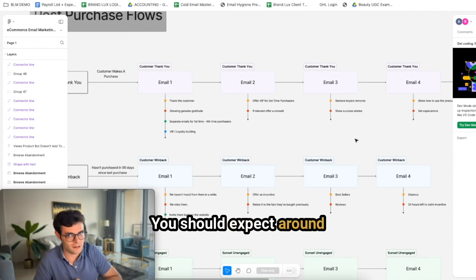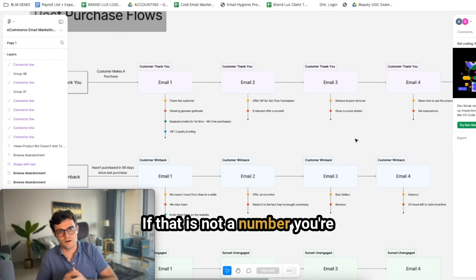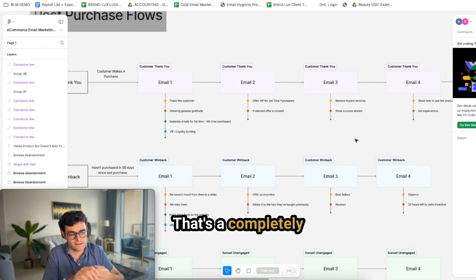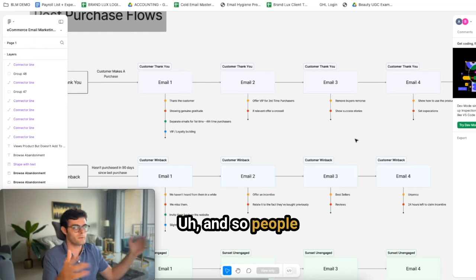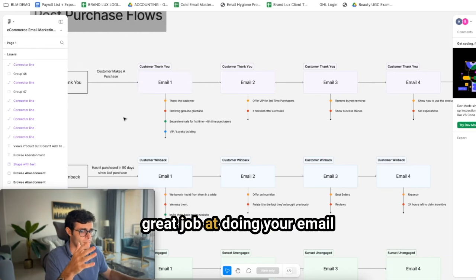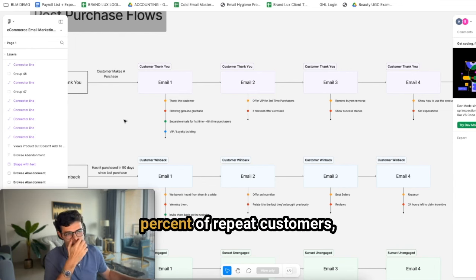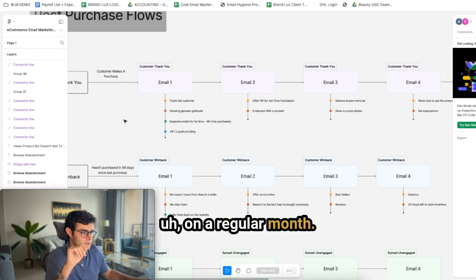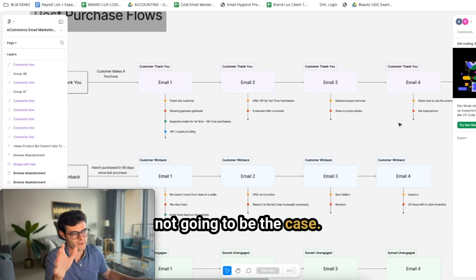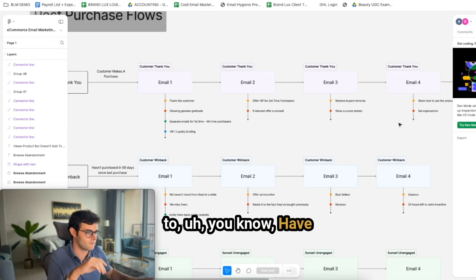You should expect at least 15 to 20% of your customers to come back and buy. If that is not a number you're seeing, it means that you're probably not doing enough with email marketing, or your products suck, right? That's a completely different argument. But if your products are good and you do a great job at email marketing, there shouldn't be a reason why you don't get at least 15% of repeat customers in a regular month. Of course, if your business is new, that's probably not going to be the case. You probably have to wait around a year to have the snowball effect.